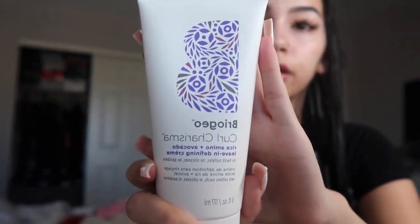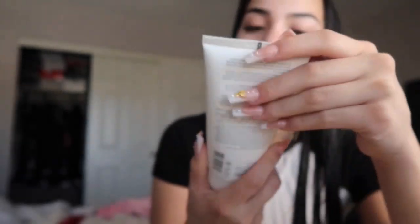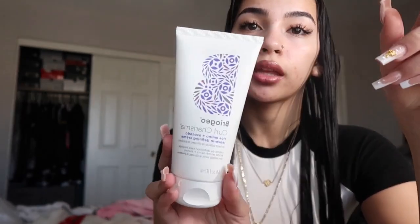So this is the leave-in that I use. I don't know how to say it. It's Briogeo, whatever, I don't know, Curl Charisma. This one I just started using about, I want to say a month ago maybe, or two, I don't know, but I like it.